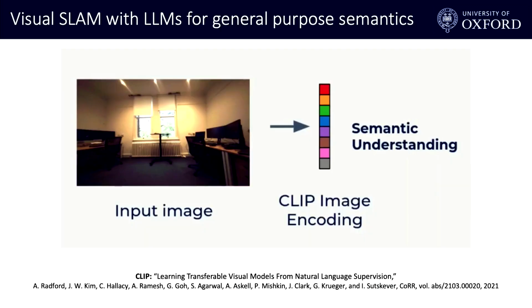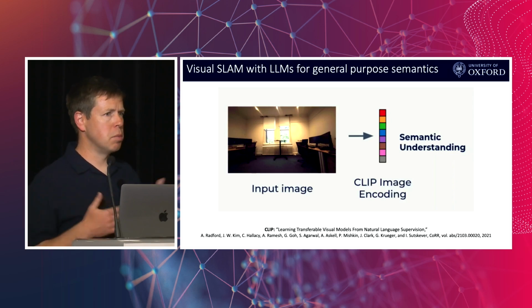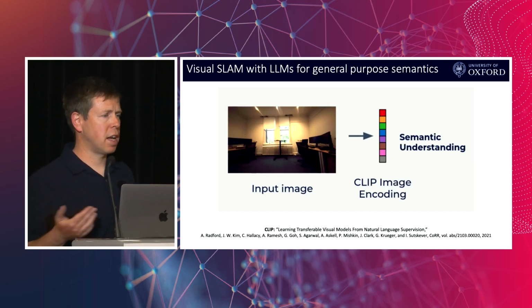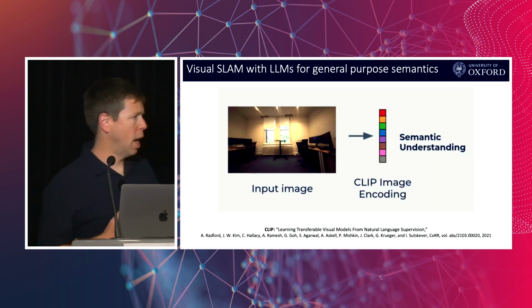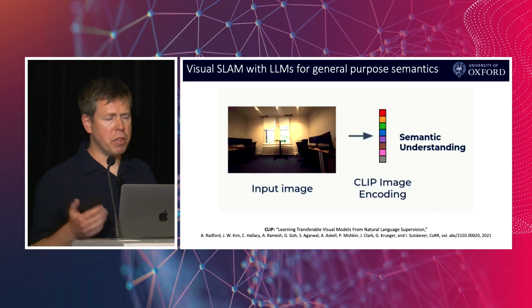So visual language models such as the CLIP classifier are able to take general images as illustrated there and to return general semantic understanding. So to be able to carry out semantic understanding of what's in the scene, answer queries that are maybe more open-ended than fixed set classifiers that I talked about previously. And we wanted to use those to do classification of the individual rooms.